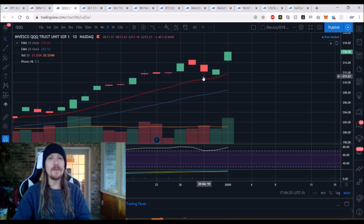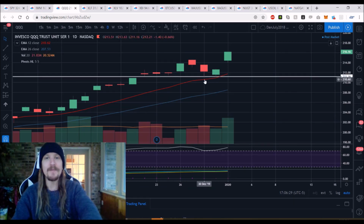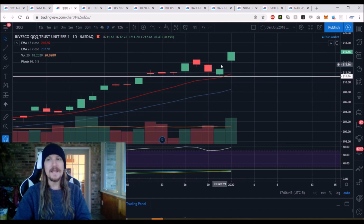QQQ, daily bull flag confirmed, 211.16 is our new higher low, gap and run, and clearly the strongest sector in the market right now that I watch out of the major sectors, close up at the high, and right now we're seeing after hours action even higher than where we closed. Anything above 211.16 keeps the tech sector bulls in absolute control.